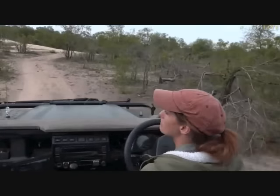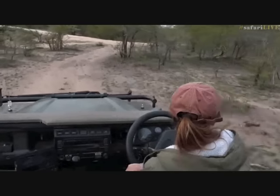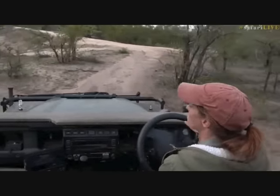Used to see it all the time in a river known as the Magpie River. The Magpie flowed into the Selati, which flows into the Olifants, ultimately, which is one of the biggest rivers in South Africa and one of the biggest rivers in Kruger.